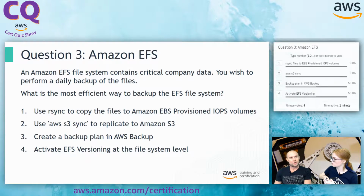What we've launched since January this year is AWS Backup, which is a native AWS service to back up, fully managed, a number of AWS services. So EFS, Storage Gateway, EBS, RDS, and DynamoDB are currently supported at the moment. And EFS is the key one here. Now let's go through each one of them.